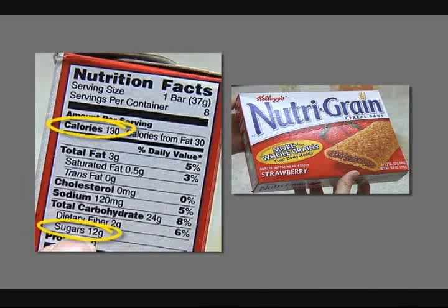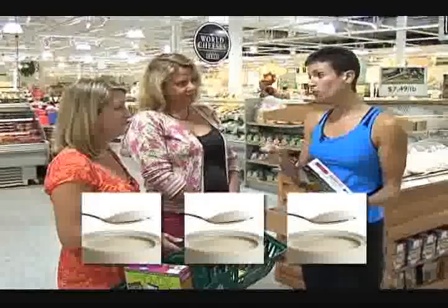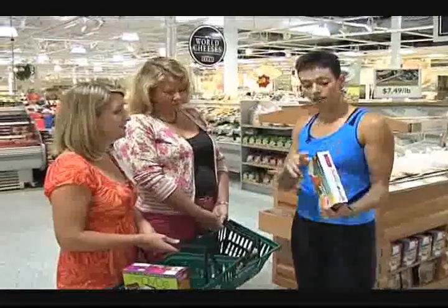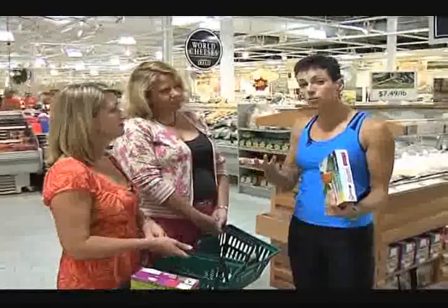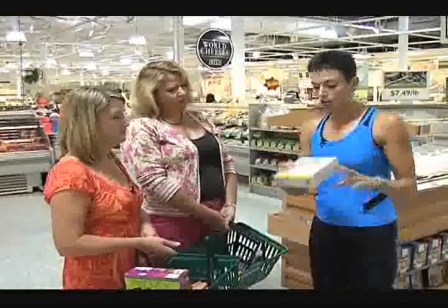12 grams. So after what we learned, how many teaspoons is that? 3 teaspoons of sugar. 3 teaspoons of sugar in a small bar for breakfast. And again, that's going to spike your blood sugar, leaving you to crash in a little bit. This also only has 2 grams of protein, so we'd want to get something with a little bit more protein to stick with you. So instead of this, a better option are these Kashi bars.